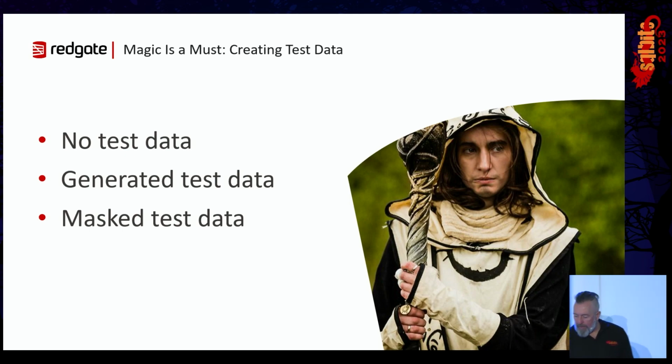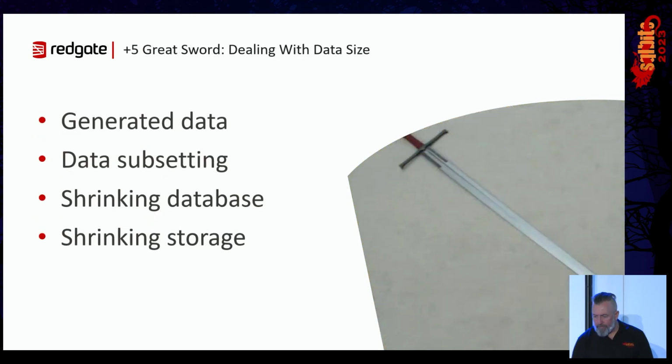Okay, cool. Let's talk about this stuff in a little bit more detail. Get the sword out. +5 great sword. You forgot your sword. This would have been a perfect time. Yeah, I know. It would have been the perfect time. But I put it away because I don't want to break it. It's a little plastic sword. I need it for tonight.